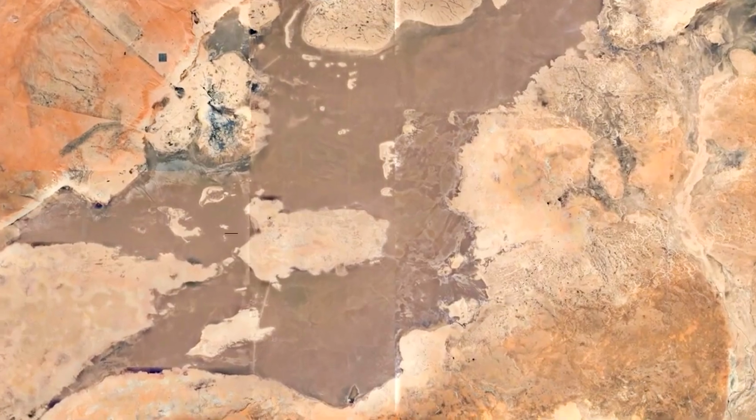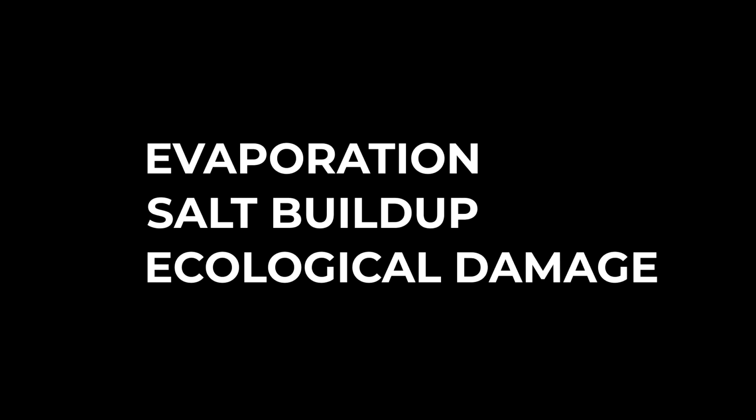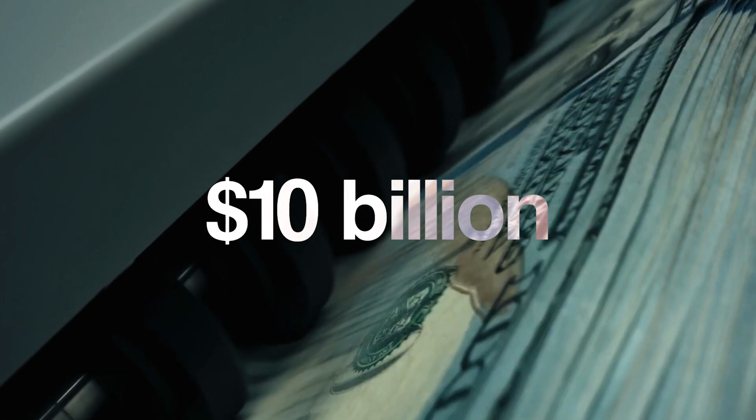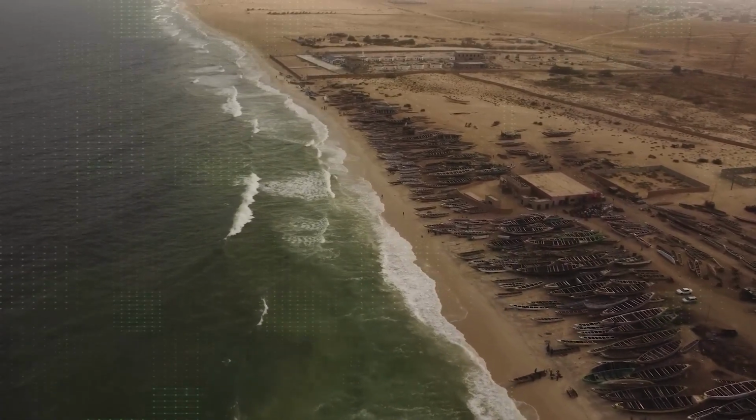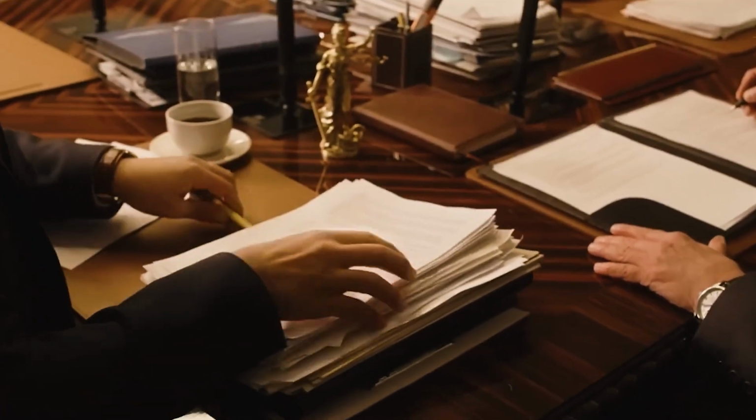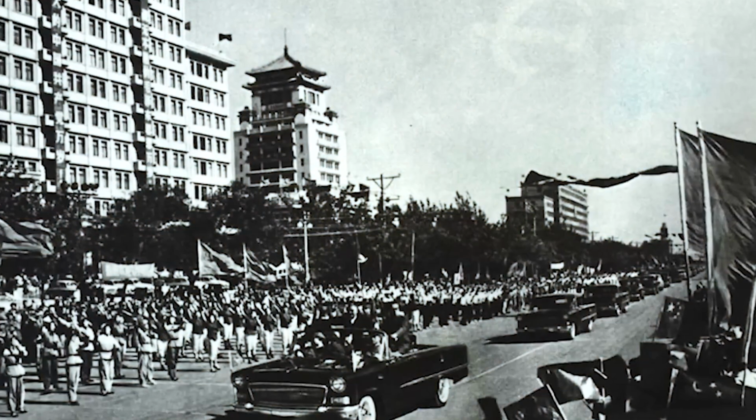But critics still point to the same challenges: evaporation, salt buildup, ecological damage, and enormous costs, possibly over $10 billion. Can this sea really work? Or is it destined to remain what it's always been? That question brings us to the other side of the world.